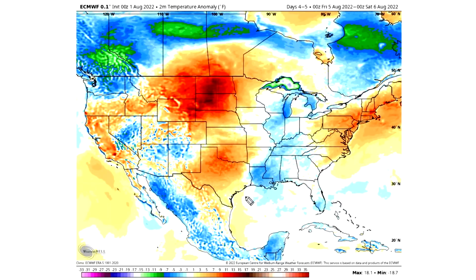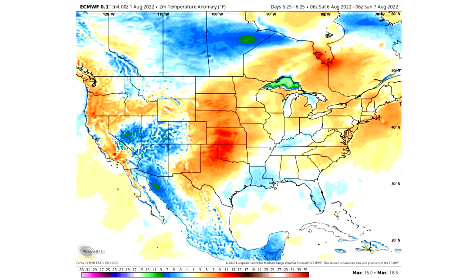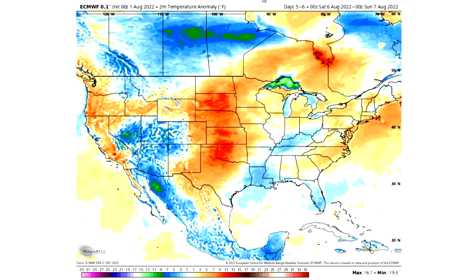Now on Friday the 5th, we see that there's a lot of heat here just east of the Rockies. We see some cooler air up here for the Northwest, though, starting to spread in for the western United States. This could be a negative PNA that forces the warmth eastward. And overall, I would say the eastern two-thirds here is above normal. We do see a little bit of blue here, though, in these areas. But overall, I would say it's above normal temperatures there for Saturday the 6th.